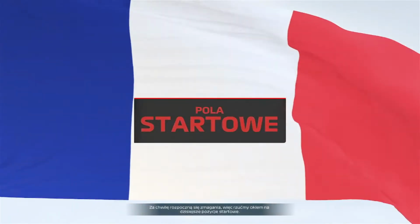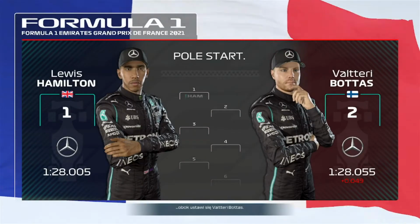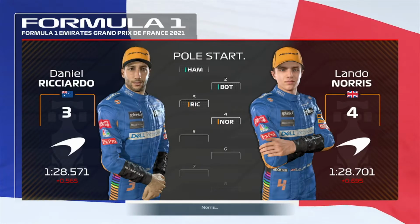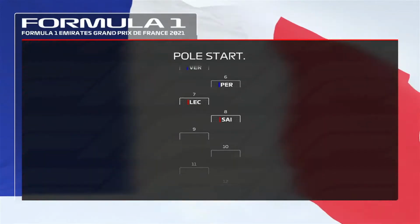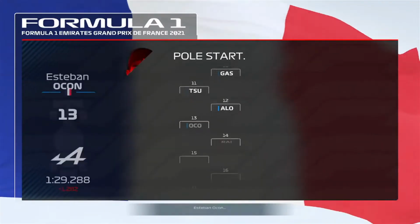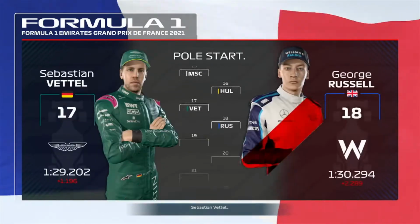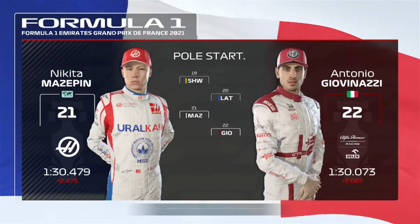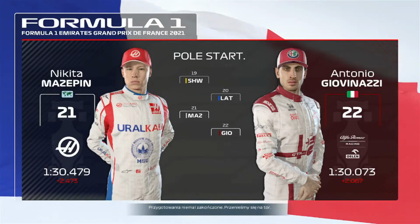With the race minutes away from starting, here's what today's grid rundown looks like. Lewis Hamilton lines up on pole position, and Valtteri Bottas will line up alongside. Looking at the rest of today's grid, we have Ricciardo, Norris, Max Verstappen, and Perez. Leclerc, Sainz, Stroll, and Pierre Gasly. Tsunoda, Fernando Alonso, Esteban Ocon, and Raikkonen. Mick Schumacher, Sebastian Vettel, and George Russell. Schwartzman, Latifi, Mazepin, and Antonio Giovinazzi starts from the back of the grid. And with preparations almost complete, let's head down to the track.